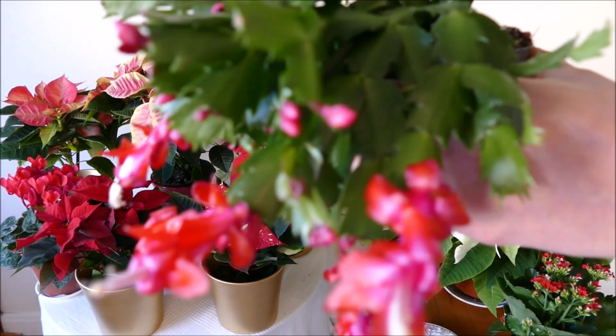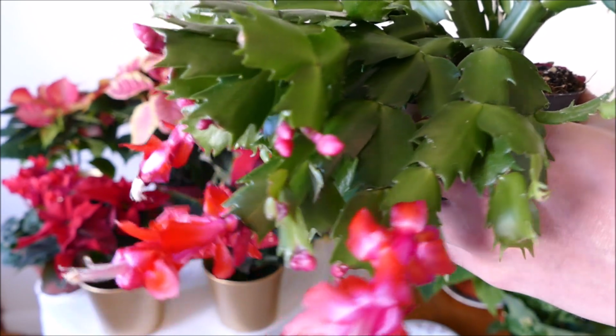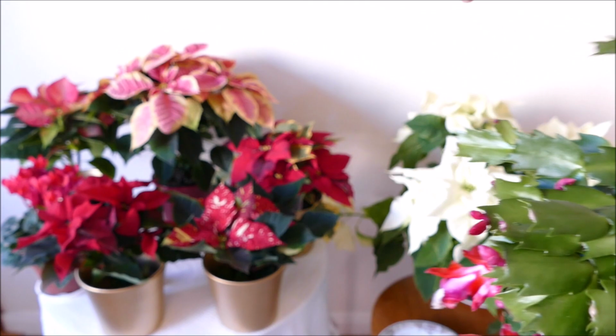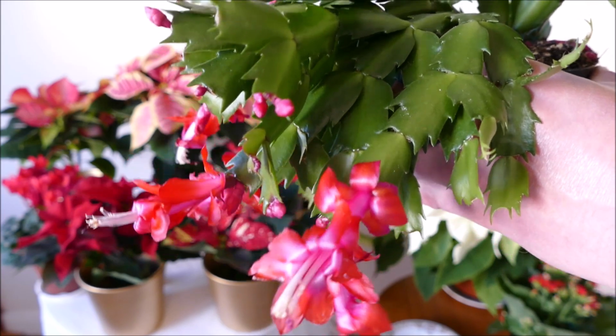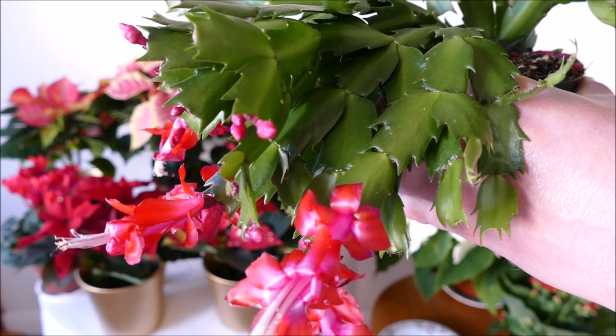And this again comes in several colours. You know, you can get yellow, you can get pink, red, lots of different colours these can come in. Basically all these plants I'm showing you today come in lots of colours, but none of them come in blue. So the Christmas cactus is a great plant. It'll flower for you every Christmas, and it'll flower on and off for most of the winter as well, and even sometimes in summer if you live in a cooler climate.